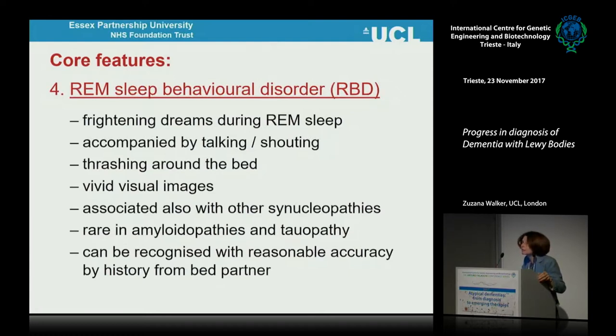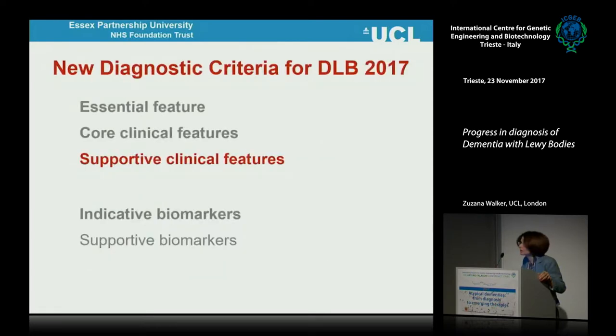Now, you do need a bed partner to be able to describe to you what's happening. And what they typically describe is that the patient at night is acting out their dreams. So there's no atonia during the REM sleep, and they're shouting, thrashing around. Later on I will show you a video. They can injure themselves, but they can also injure their partner. So we always tell the partner they need to move to another bedroom. So these are the core features.